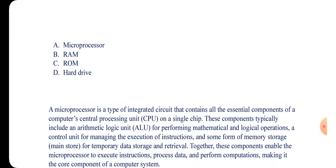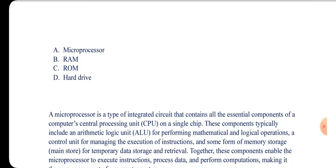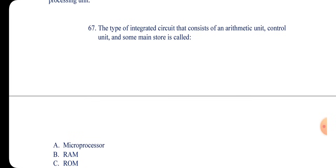So when they give it to you in the form of a short answer, when you get something like this, they ask you a question like this: a type of integrated circuit that consists of an arithmetic unit, a control unit, and some main store is called, and you answer it as what? Microprocessor. It can come in the form of a short answer, so you must keep the definition or the question well.